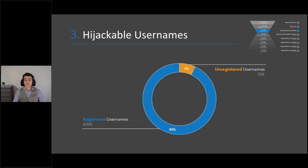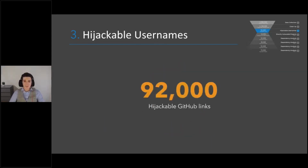And that's a lot bigger than I thought. I was expecting maybe sub 1%, but 7% is a huge number, right? Obviously, people get bored of their usernames far more than expected. And this was the point where I realized just how widespread this was going to be, considering that this meant we had 92,000 GitHub links using source code in a meaningful way that could be hijacked.